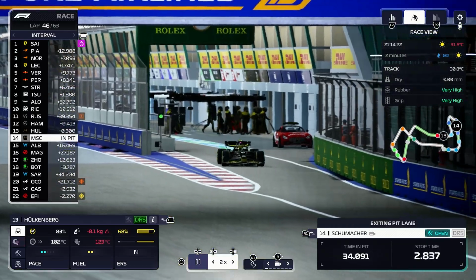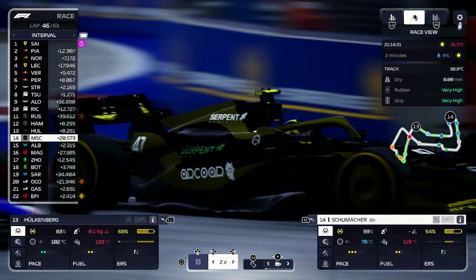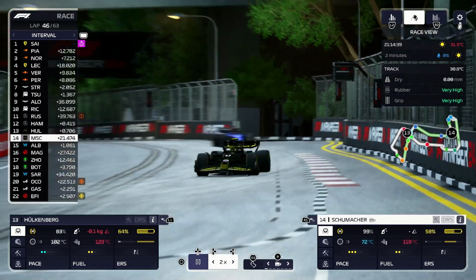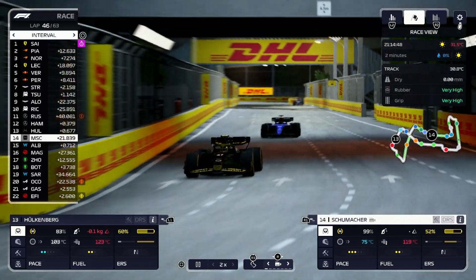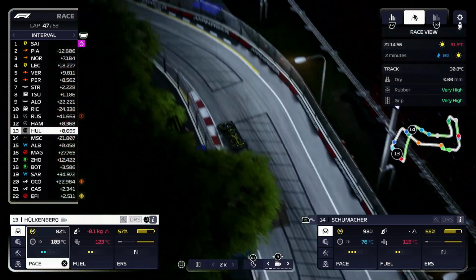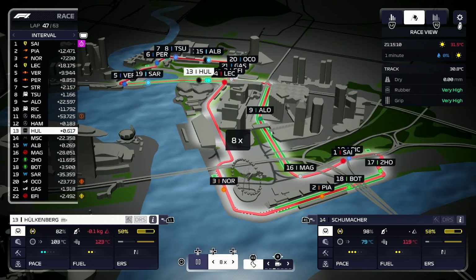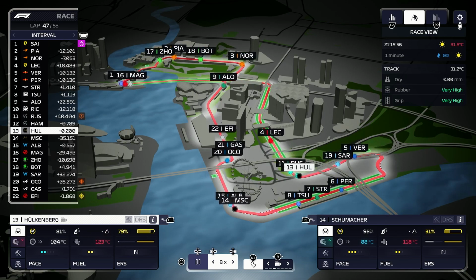2.8 seconds. It's not a very good pit stop, but he is back out side by side there with a RB, but he is in front of Alex Albon. And that is brilliant for Mick Schumacher. Now then, we've got Russell, Hamilton and Hülkenberg battling it out for 11th, 12th and 13th.